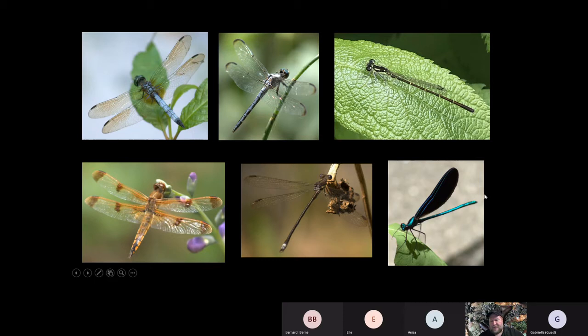And then this one on the end, this damselfly is one of my favorites. It's got this metallic green, sometimes bluish color, and these dark wings that are opaque. This is called an ebony jewelwing. They like forested ponds and streams. So if you've got water and there's a lot of forest over it or trees around it, they tend to like that area. So Gulf Branch they really like. I don't see them too much around the pond, but we do see them along the stream in Gulf Branch.